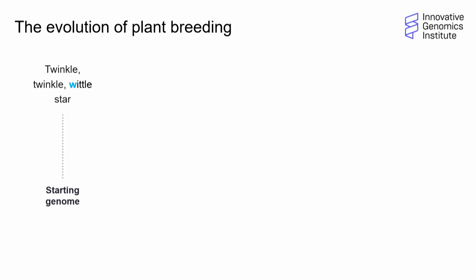So if we want to change this, historically, you could try to do this through selective breeding. That's the most traditional approach. And in this case, if you look at what's happening at the DNA level, you're essentially making a whole bunch of changes, not quite random, but a lot of changes are going to happen to the DNA.